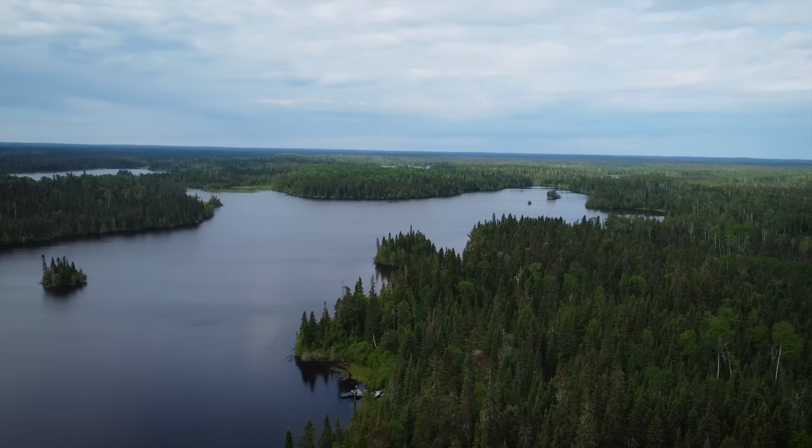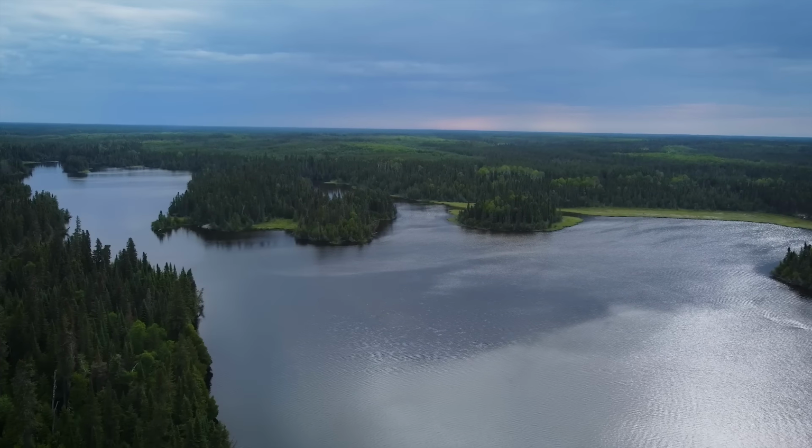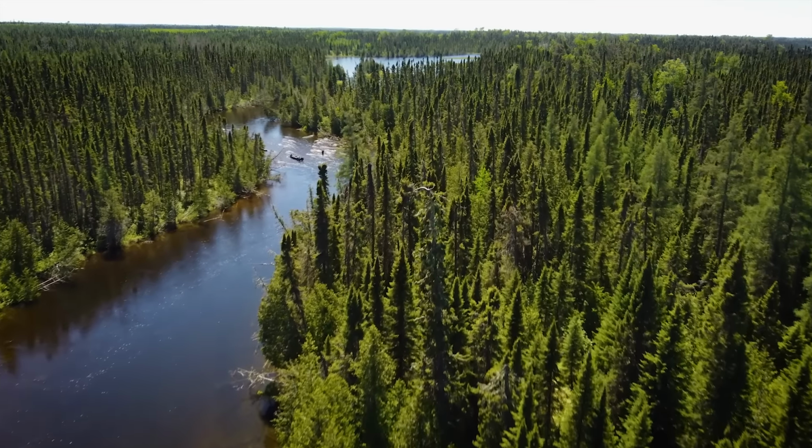You're going to get away from it all, unwind, disengage, catch some fish, and recharge your batteries in the great Northern Ontario Algoma wilderness, I guess. So that gets me coming back every year.